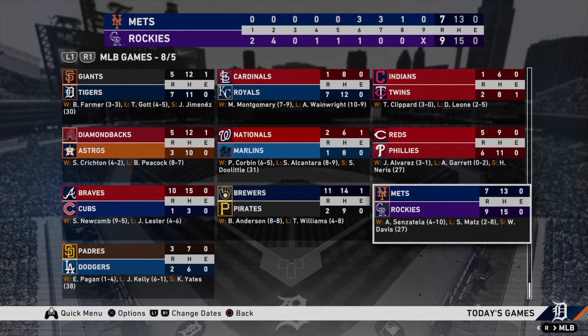Close game between the Rockies and the Mets. 9-7 was the final score of this game. The Rockies came out on top. The Rockies had 6 runs by the end of the 2nd inning, and they continued to score, which was important because the Mets were making a comeback later on in the game. They got 3 in the 6th, 3 in the 7th, and 1 in the 8th inning, but because the Rockies scored 1 run in 3 straight innings, the Mets still lost this game. They lost by 2. Antonio Senzatella got the win, Steven Matz got the loss, and Wade Davis earned a save, his 27th of the year.